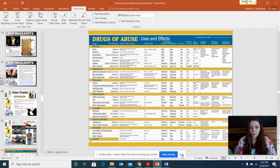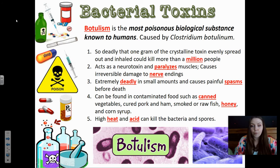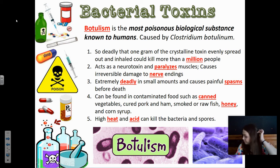Okay, so we're going to continue with hopefully the rest of notes. All right, so we're going to talk about the rest of the poisons that are fairly common and then how to test for them. So we're going to talk about a couple different categories of other types of poisoning.